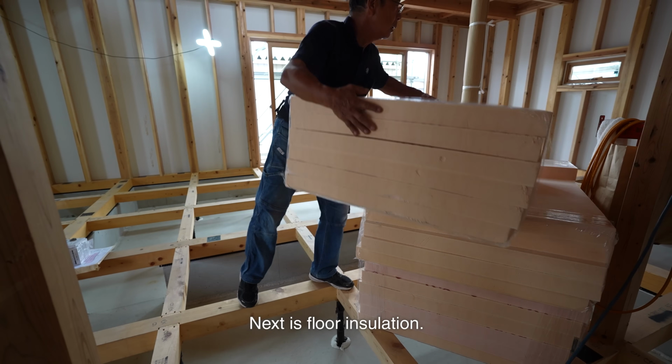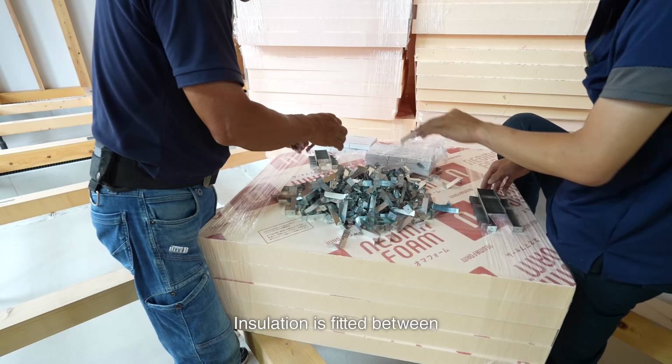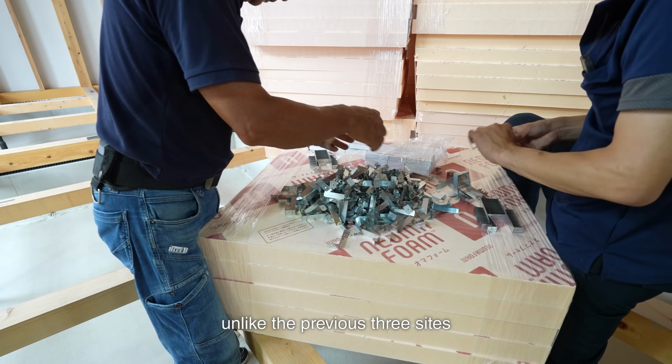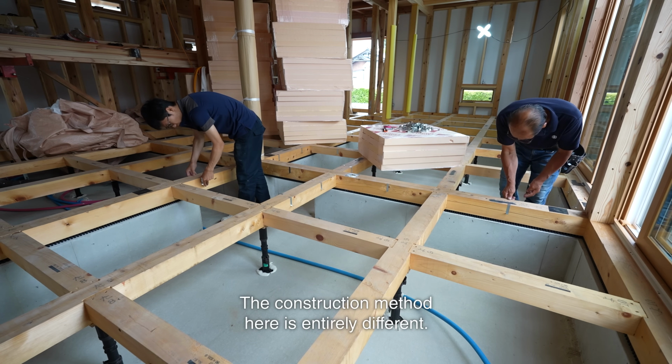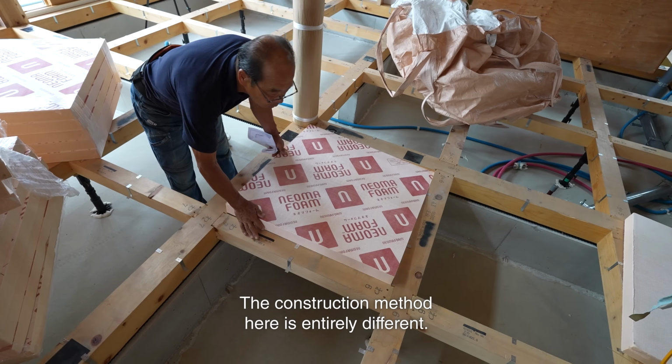Next is floor insulation. Insulation is fitted between the sleepers and seals, unlike the previous 3 sites where insulation was attached to the perimeter of the foundation. The construction method here is entirely different.